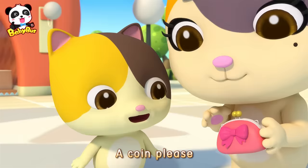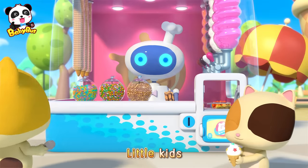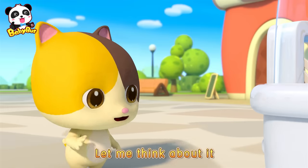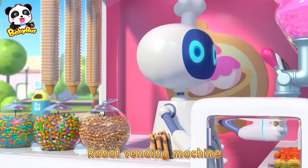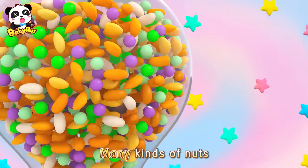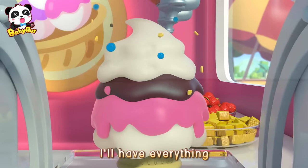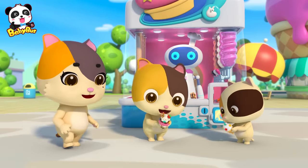Mom, a coin please! Robot vending machine selling yummy ice cream. Come and see, little kids, many flavors you can choose. Strawberry, chocolate, vanilla, which flavor would you like? Let me think about it. All flavors! Robot vending machine selling yummy ice cream. Many toppings to choose, rainbow colored candy. Many kinds of nuts and many kinds of fruit. Which topping would you like? Your ice cream with everything on it. Enjoy! Whee! So big!